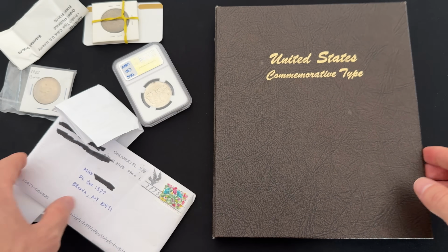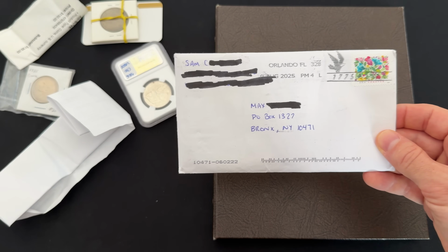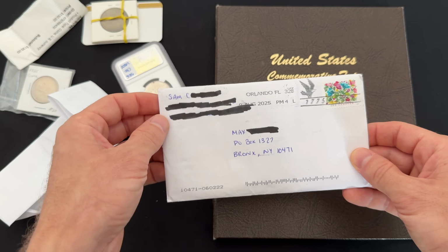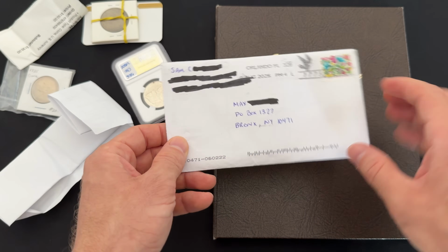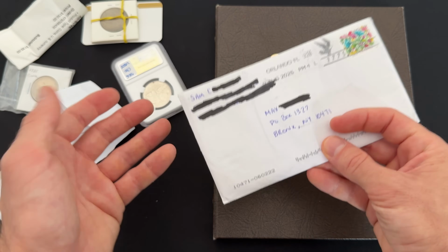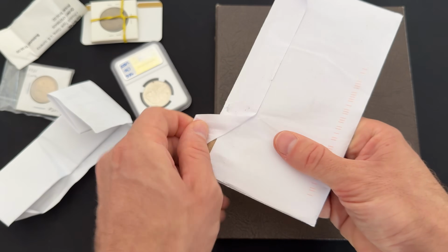So why don't we get started with the very first addition, which was sent to me by a good friend of mine, Sam C., or better known as C. Appleman on Whatnot. We'll get to more about Whatnot later. He is one of my Patreon patrons and friends, and he wanted to just donate one of the coins to this collection. It is a gift, and I cannot thank him enough.